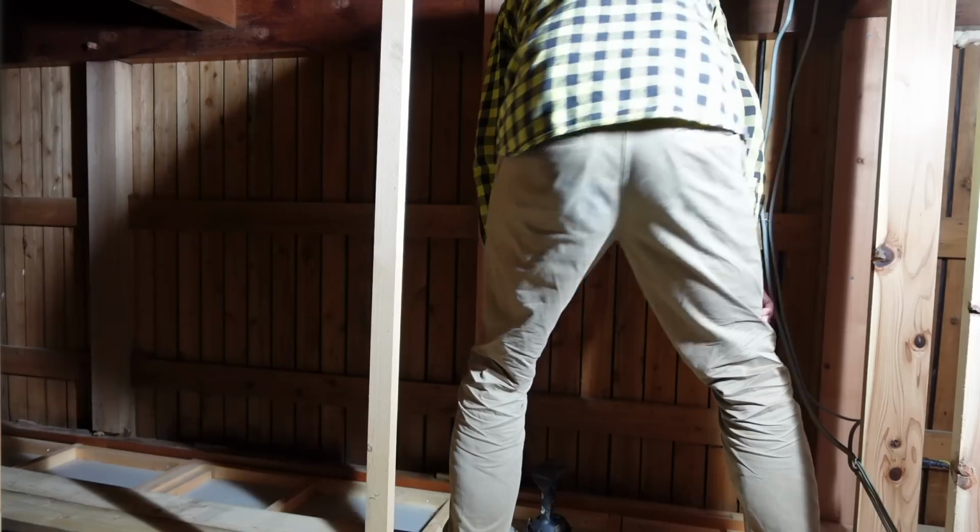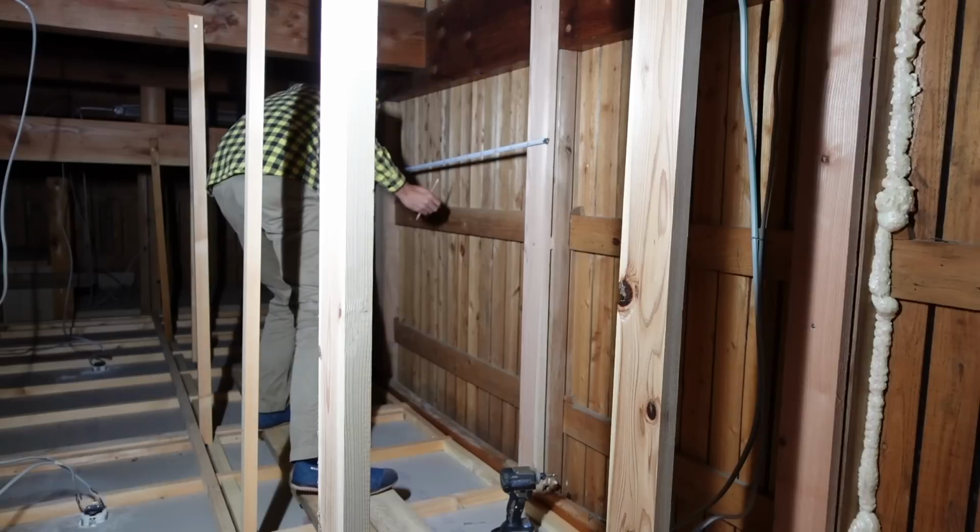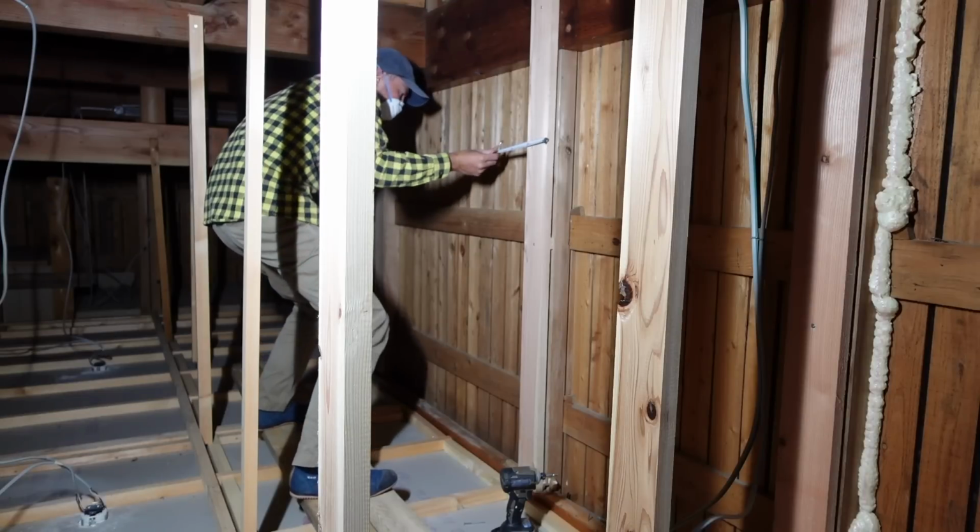The tricky part about working here, apart from the awkward height of the working space, is that the suspended ceilings are not strong enough to hold my body weight, so I can only stand directly on a few small sections where there is a wall below.